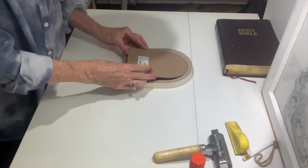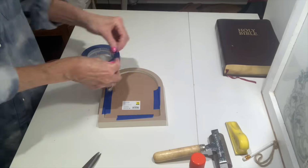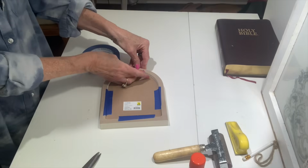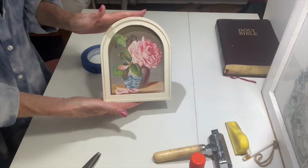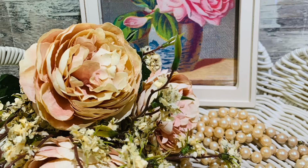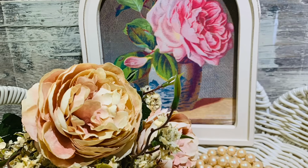I'm going to put it back in the frame and then I'm going to secure the back. You can put some hot glue to secure the back in your frame, but a lot of times I like to make mine where I can take the backings back off and change out my graphics for the season.